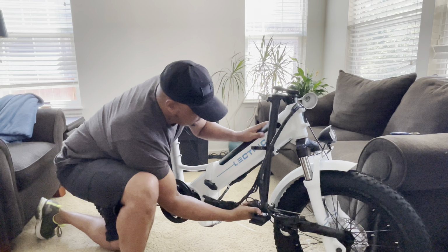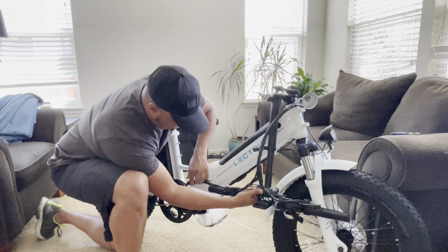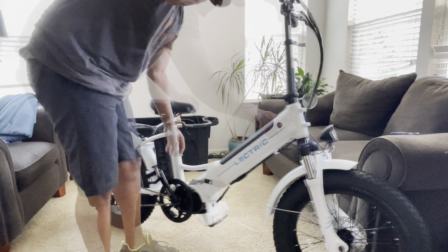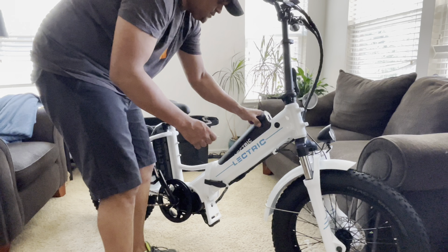The battery on the back is about 2/3 the size of the one on my Rad Power Mini. I'm talking about the casing, not necessarily the batteries in it. So it's about 2/3 of the size of the one on the back of my Rad Power Mini, which has a pretty large battery for a budget e-bike.